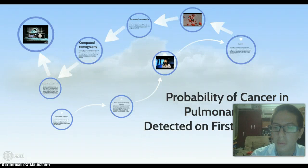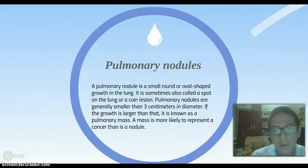Probability of cancer in pulmonary nodules detected on first screening computed tomography. A pulmonary nodule is a small round or oval-shaped growth in the lung. It is sometimes also called a spot on the lung or a coin lesion. Pulmonary nodules are generally smaller than 3 cm in diameter. If the growth is larger than that, it is known as a pulmonary mass. A mass is more likely to represent a cancer than is a nodule.